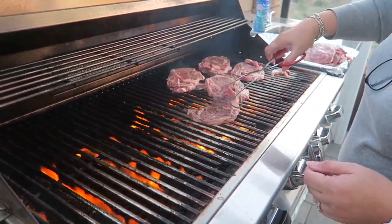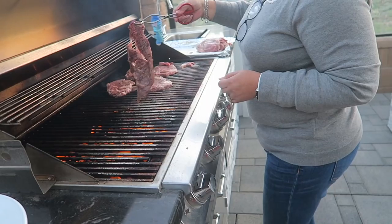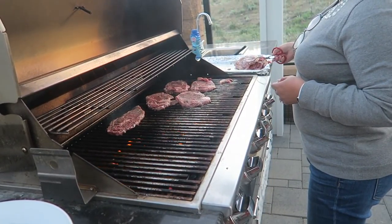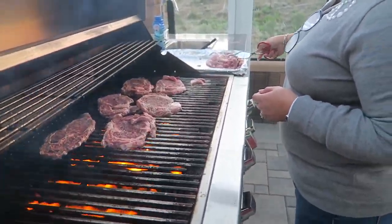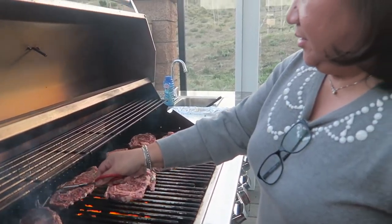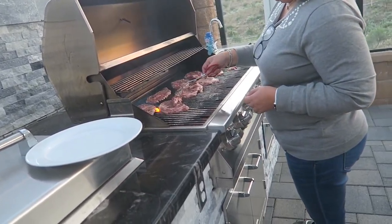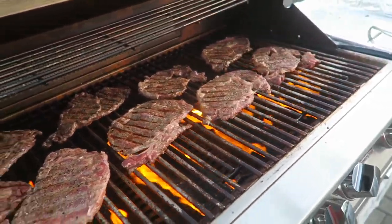If you were in the Miss America pageant, what would your talent be? My talent? Your talent would be cooking. If you pick one talent, what is it gonna be? Making macarons. Oh, this steak looks so good.